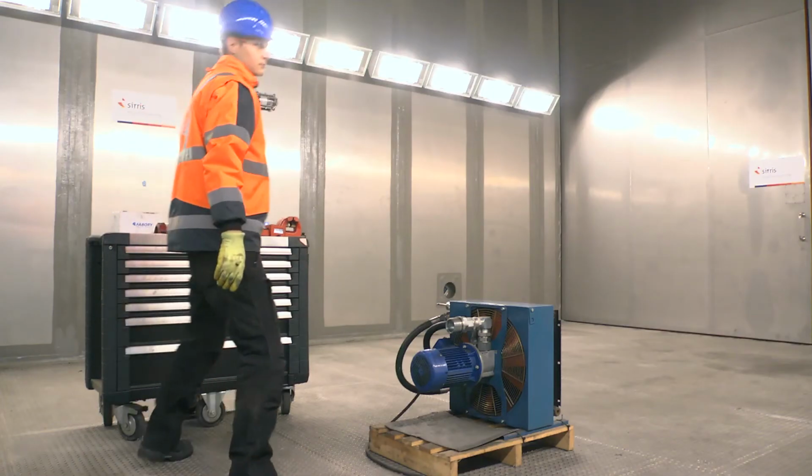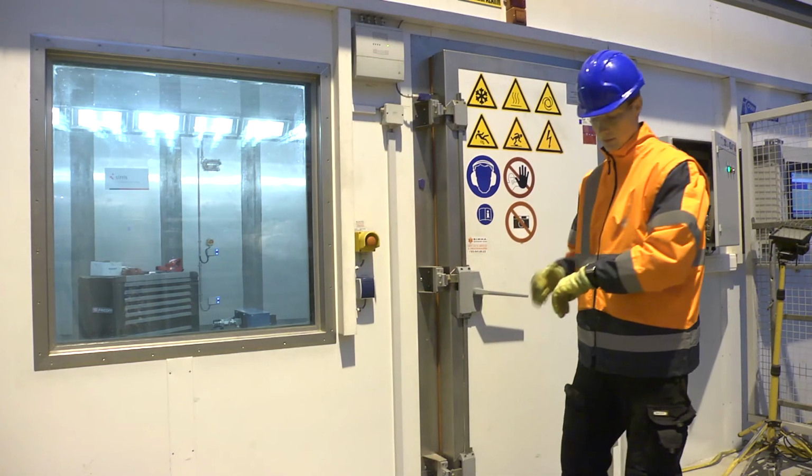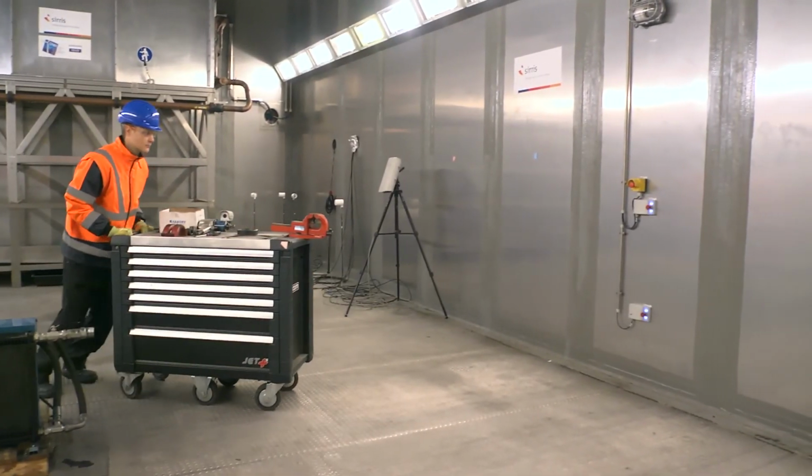If the worker has finished in the chamber and leaves the toolbox without storing it correctly, the system will give a warning and will ask the worker to take the toolbox back to its location.